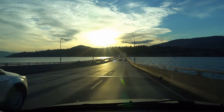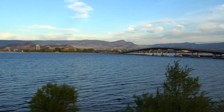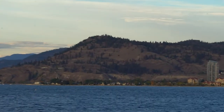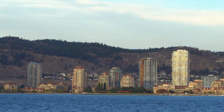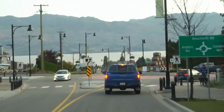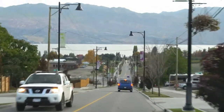I am now heading over the bridge to Kelowna West, directly into the sunlight. Can't see much. So I am now in West Kelowna. There's the main city, Knox Mountain, which I hiked at the beginning of the video. Kelowna itself. So there are quite a few wineries on the west part of Kelowna. I've passed three vineyards already.